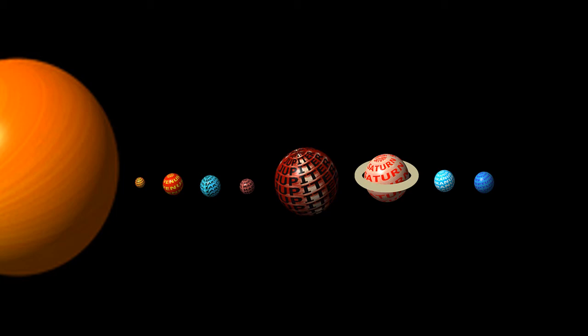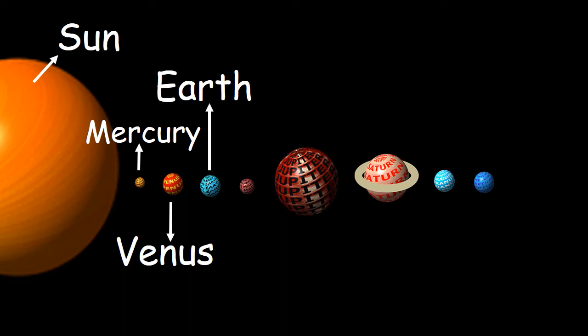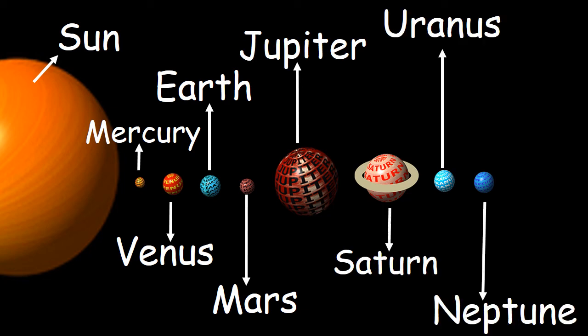Now, let's revise all the planets. In order, from closest to the sun, these planets are Mercury, Venus, Earth, Mars, Jupiter, Saturn, Uranus, Neptune.